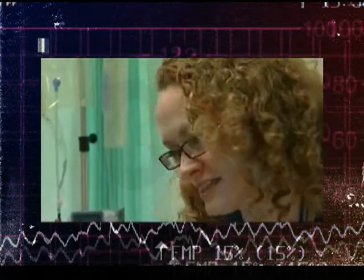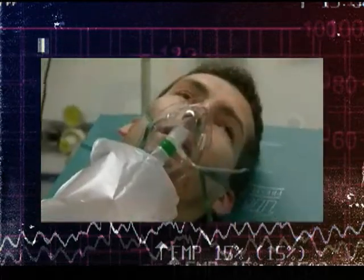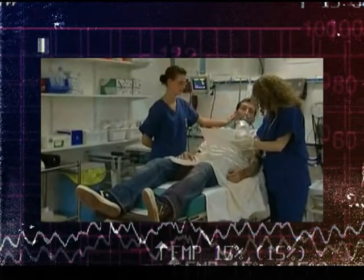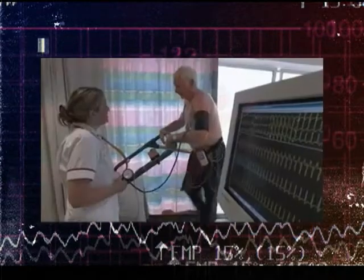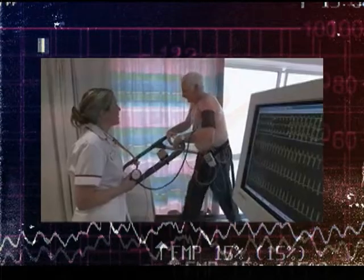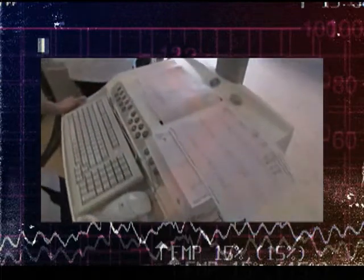I've just had a look at your ECG and it looks like you're having a heart attack, okay? If the heart is damaged, the electrical impulses have to find another way around the damaged area, which is why it's often possible to tell from an ECG test whether you've had a heart attack. During your hospital stay, you may also be asked to have an ECG while walking on a treadmill. This is known as an exercise ECG, and it shows how your heart responds when it's working harder.